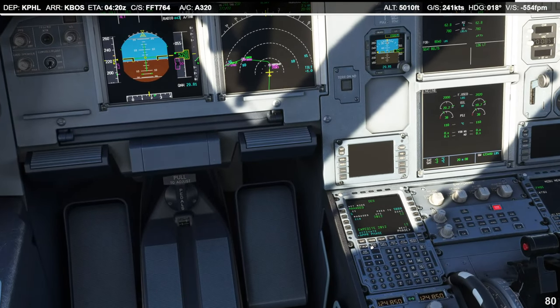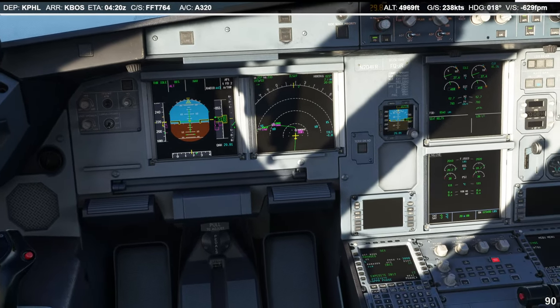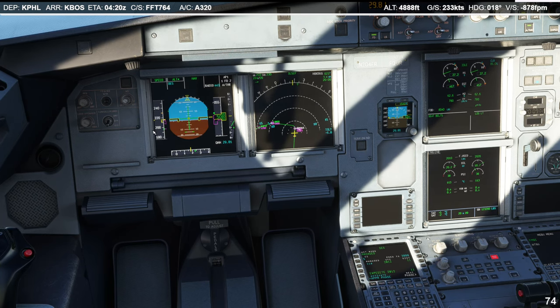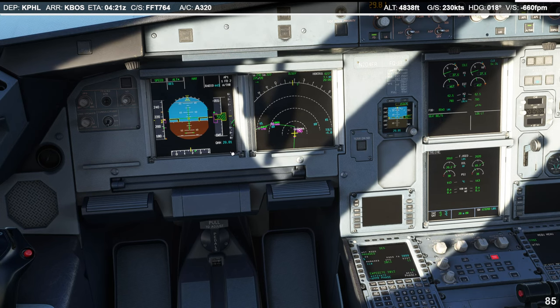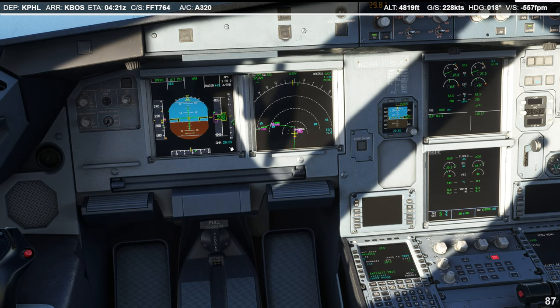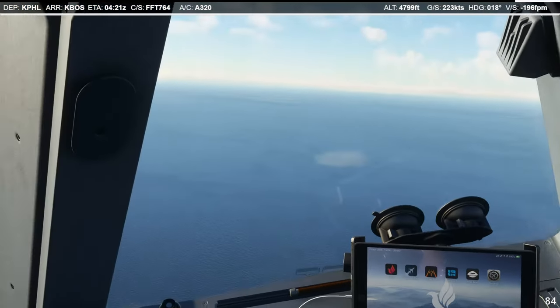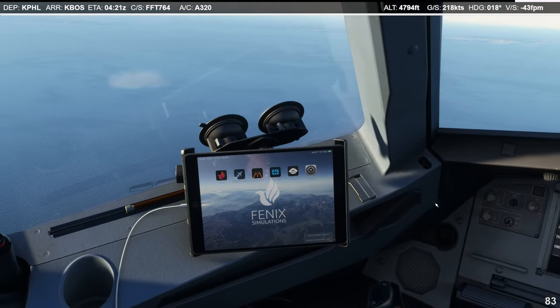Okay. Yeah, it hasn't. I thought it just enabled approach mode, but if it would enable approach phase, then you'd only be left with the green dot speed. These magenta constraints would go away. Okay, now we go for a nice steep turn into Boston, and then we'll be there.